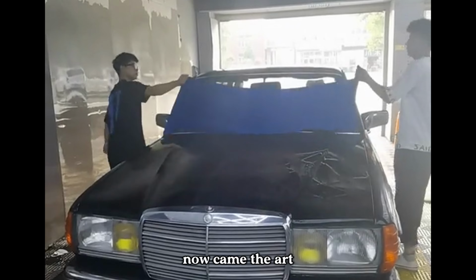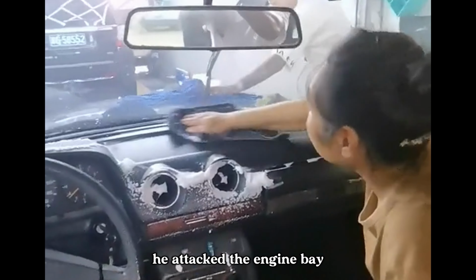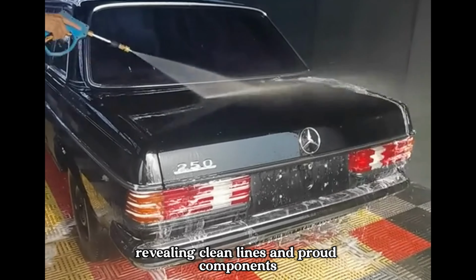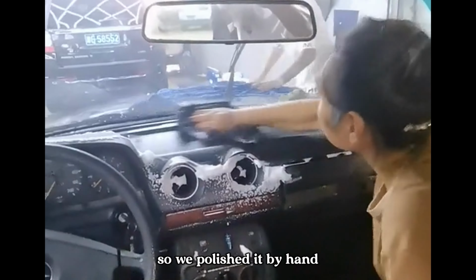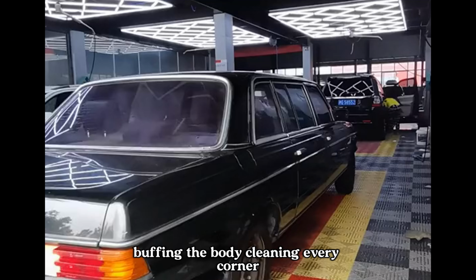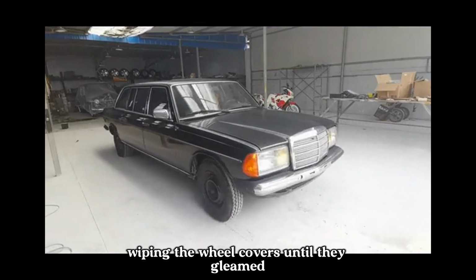Now came the art. With a special degreaser and steam machine, he attacked the engine bay. Years of buildup melted away, revealing clean lines and proud components. The hood was stained and pitted, so he polished it by hand. Then he went full detail mode, buffing the body, cleaning every corner, wiping the wheel covers until they gleamed.